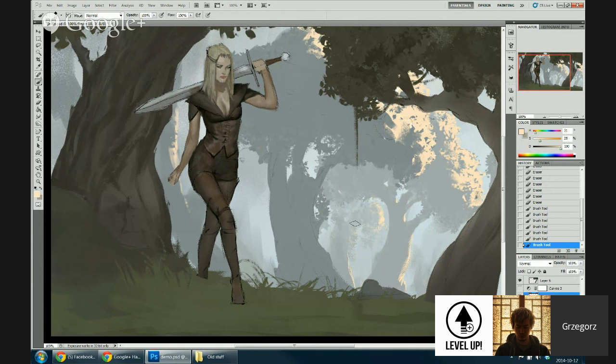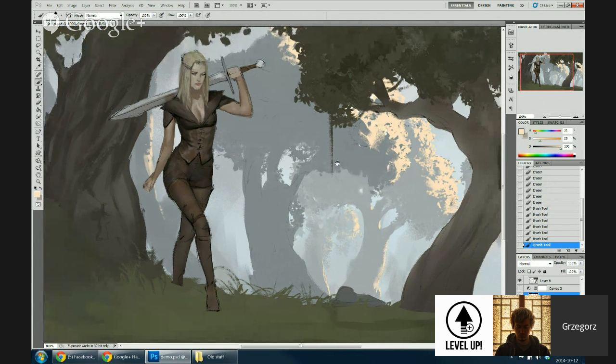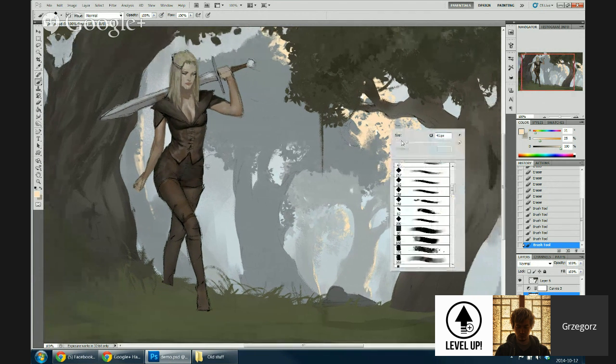These are the three main phases: line art with value, color composition, and the final stage. These are the three steps that I actually use in my workflow.